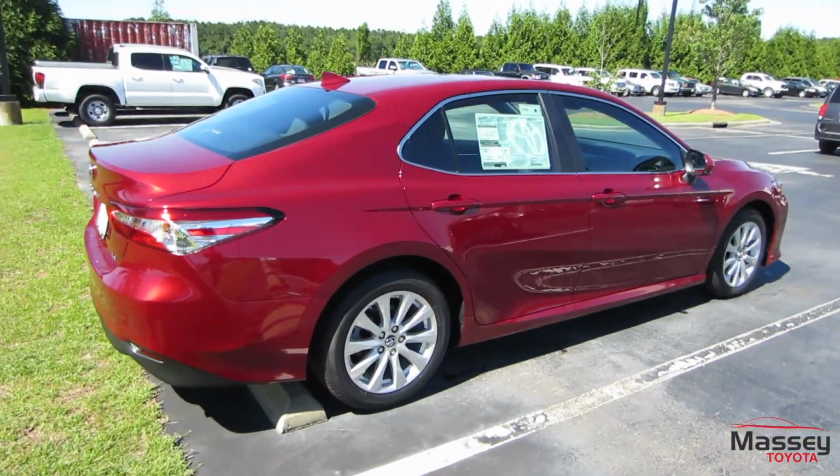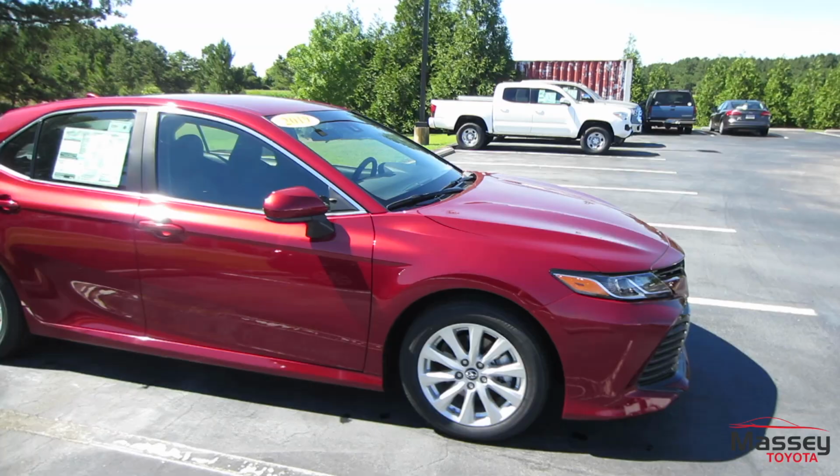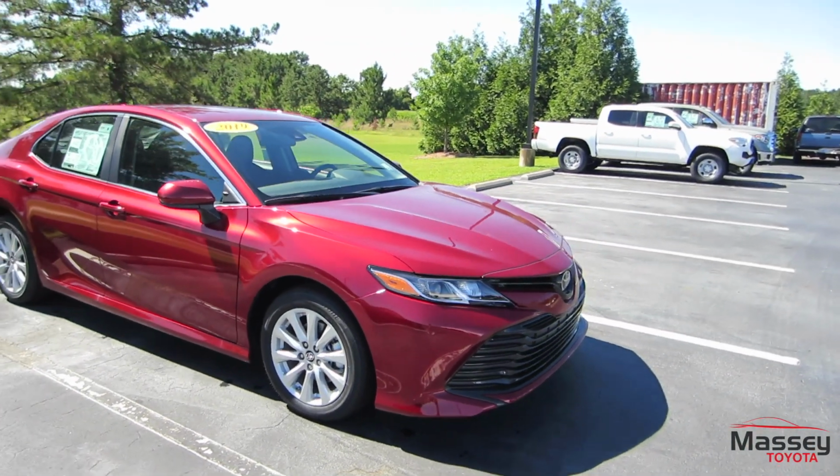And so that's just about going to wrap it up for this 2019 Toyota Camry LE in ruby flare pearl with the black cloth interior.